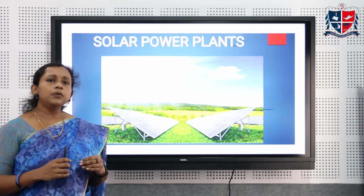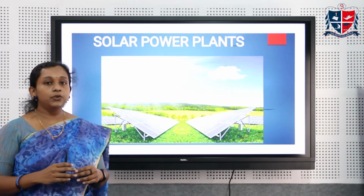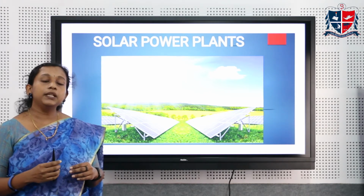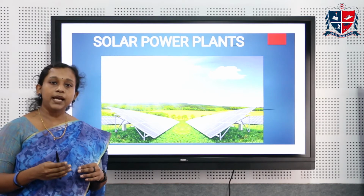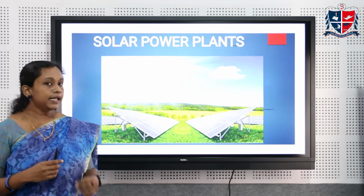The output of a solar cell is direct current, and hence an inverter is required to convert this DC into AC, and AC current is given to the loads or directly to the grid. Solar cells can be connected in series or parallel depending upon the application, and they are used for generating electricity.